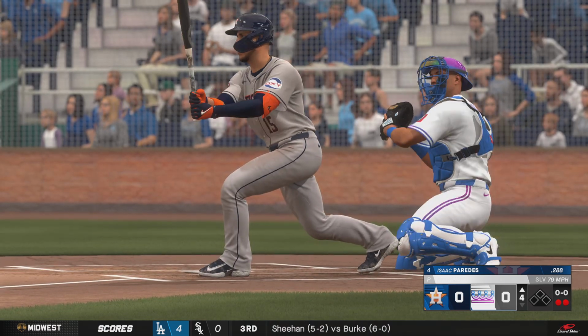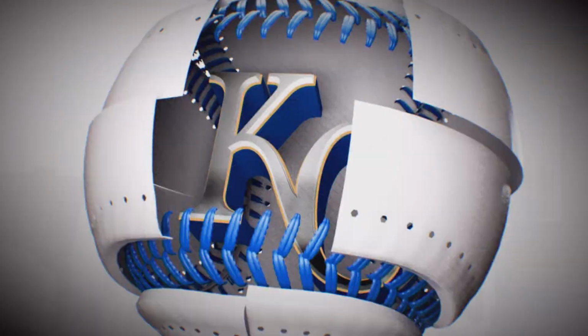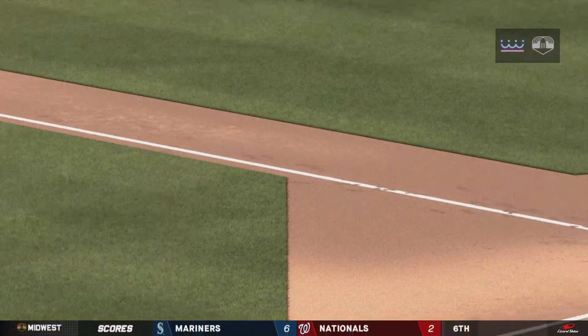Struck him out of the foul tip. It's a good breaking ball there, just off the corner where you can't really do much damage, but it's close enough to where you've got to protect, and he just couldn't find a way to fight it off.